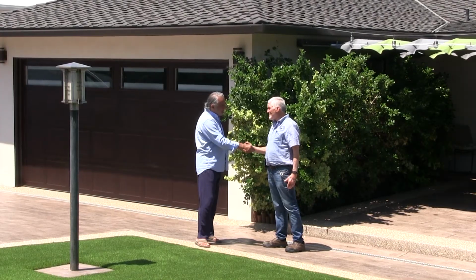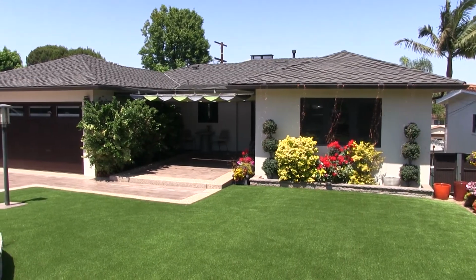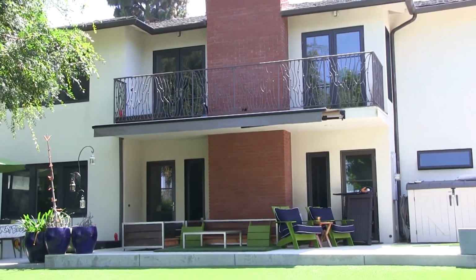With Dave Silva, it was a special connection from day one in terms of what we wanted to do. And he really took the time to listen to my vision, what I wanted, and made it happen. We ended up redoing the entire house, inside, outside, knocking walls down, adding a balcony facing the backyard. Basically everything, including the electrical and plumbing.